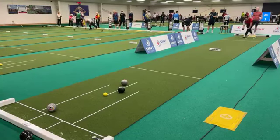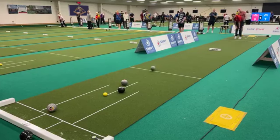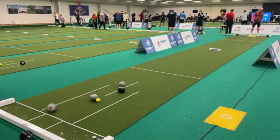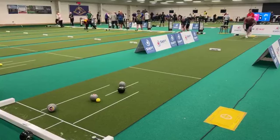So 4 bowls bowled. Glenn Harvey holds 1 shot at the moment. Sibe looking to promote his own bowl, is he? Yeah. He's very good at that. It's one of his trademark shots. A lot of players would just try and draw one closer, but he likes to promote.